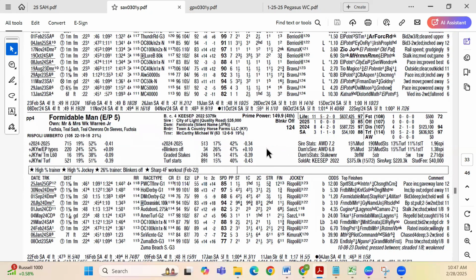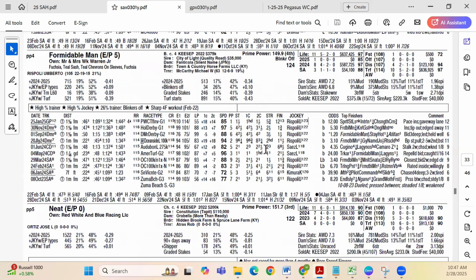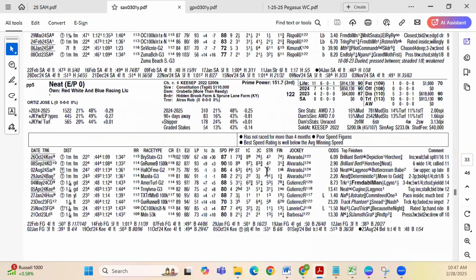So, City of Light, Formidable Man. I really like this horse. I think he's a strong contender. Grade 1 competition. Winner, Hollywood Derby, Del Mar Derby. Let's go. Formidable Man. I feel sitting on a big one. Neat's one I do like, but it's not going to make the ticket. I would probably use in exotics.